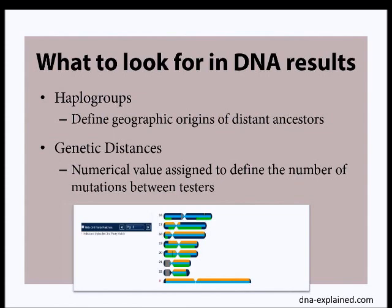When looking at test results, the main thing to look for in anyone's test is the haplogroup number. These are very unique to each individual and defines the originating geographic area that a person's most distant ancestor comes from. And then the other item to be looking at is genetic distance identified between the two matching testers. Some companies specialize in pinpointing geographies genetically and can propose a specific detail about a tester's origins, such as a particular African tribe or an area of Ireland.